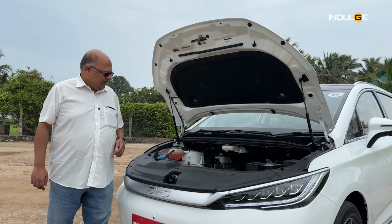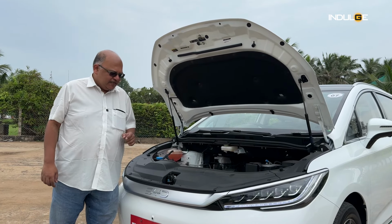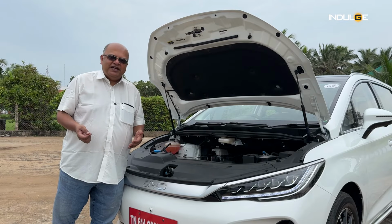Choice is yours. But as I keep on saying, the proof of the pie is in eating it. So, let's take a test drive and see how good it actually is to drive and whether you enjoy it being an electric car.